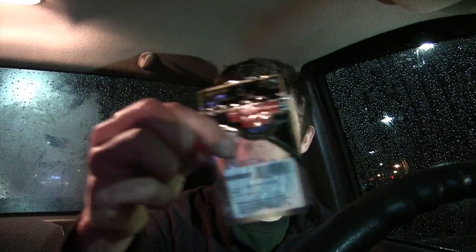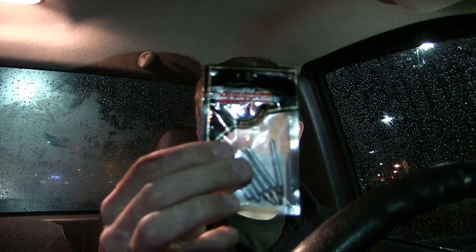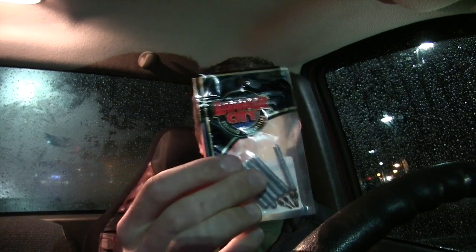I did get my little drop shot weights. These are the Lunker City ones. These are really long and thin. Compared to the ones I normally use, which I think are just the Bass Pro ones, I'm not sure if I'll like these or not, but they're the only ones they had. These are the heavier drop shot weights for fishing deep water in the wintertime.